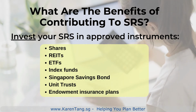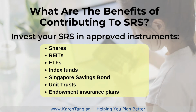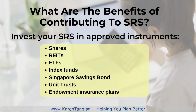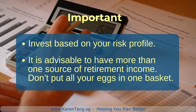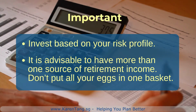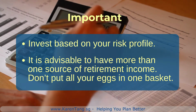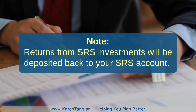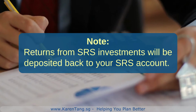When considering an endowment plan, be sure to check whether your capital is guaranteed. As with all investments, there is always a possibility of losses. Therefore, it is important that you start investing based on your risk profile. Also, in your retirement planning, it is advisable to have more than one source of retirement income. Similar to investing your CPF funds, the returns on your investments funded by SRS will return to your SRS account.